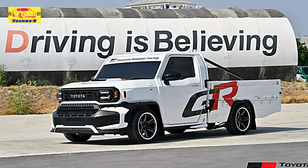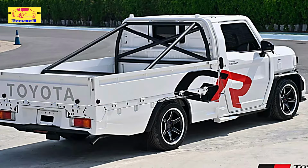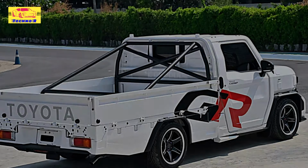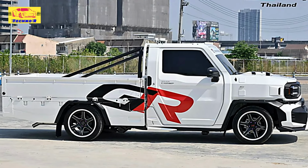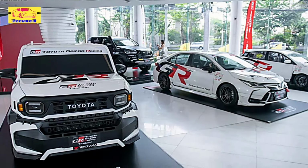Hilux Champ. While the Hilux is typically known as a reliable workhorse, the GR Hilux Champ is a different breed entirely. It's a purpose-built, race-ready machine designed to conquer the most challenging off-road terrains. Developed for grueling events like the Dakar Rally, the GR Hilux Champ blends Toyota's legendary durability with cutting-edge racing technology.